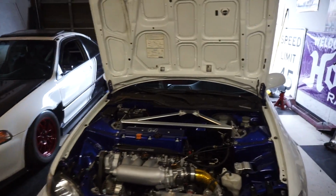So here's my coupe. You guys probably are used to it. We've got the new wheels on here.